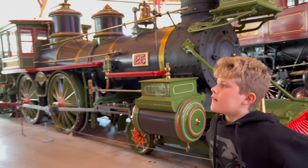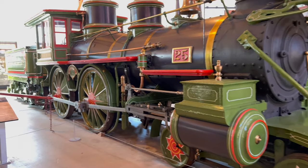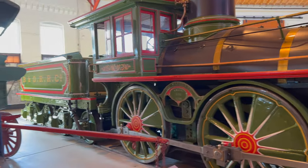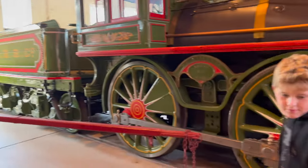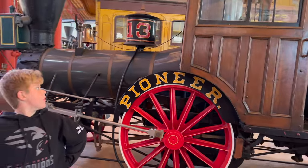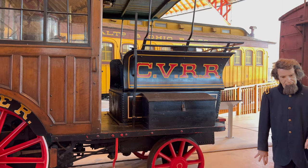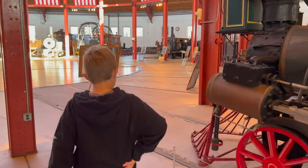This looks like that old engine that we have in town that somebody parked up by their house. It's not in as good of a shape, but I keep thinking this dude's real. Hey, buddy. What are you up to? Watch out. There's a line right there. You can't cross the line. There's a Pioneer, Blake. What's that? CVRR? Wonder what that means. Hey, what's CVRR mean, buddy? He's speechless.